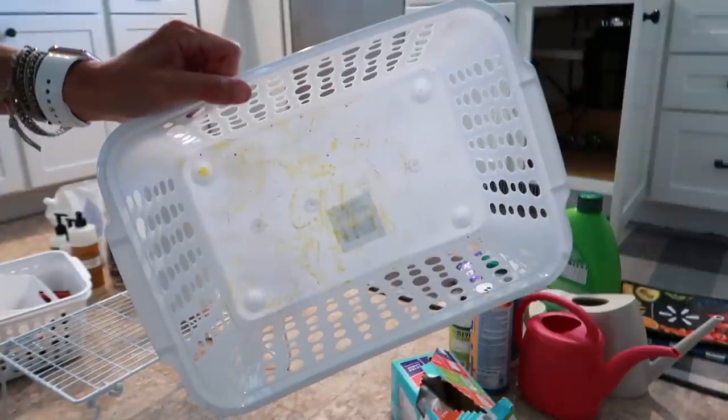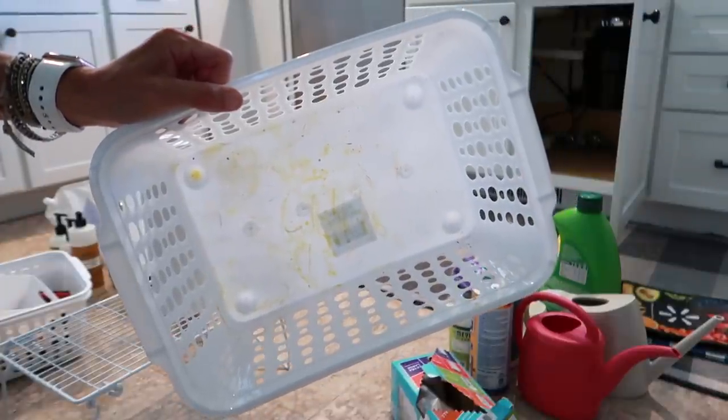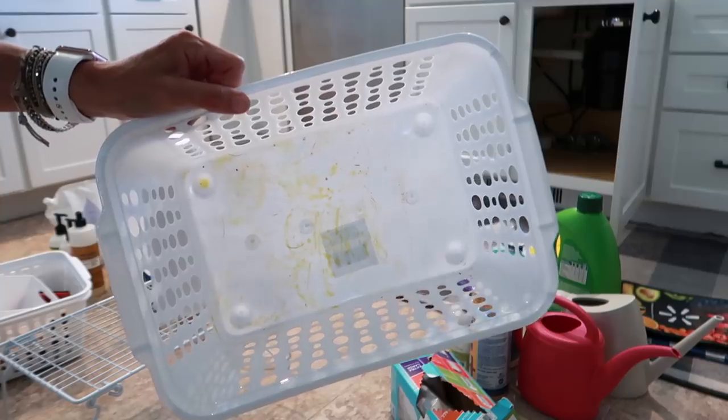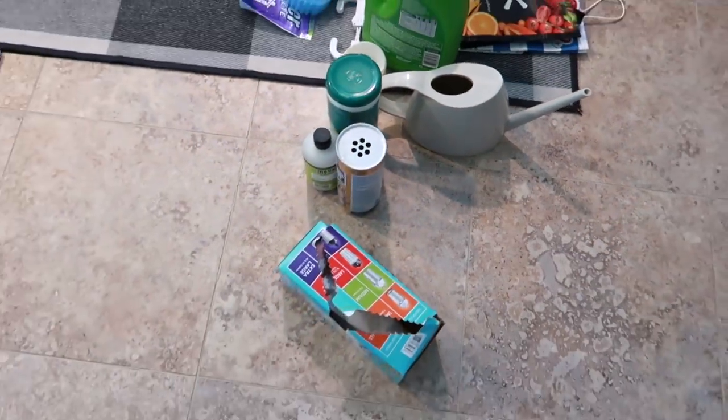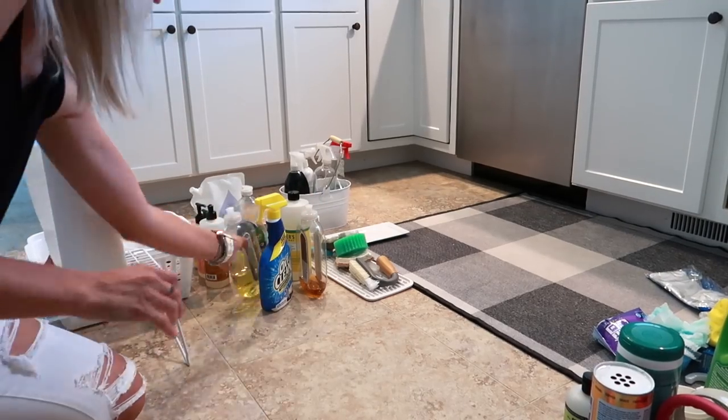So gross in these baskets. I don't think I've ever cleaned them out, so that was really nice to get rid of those. And then I'm pretty sure we don't need two watering cans in the cabinet.